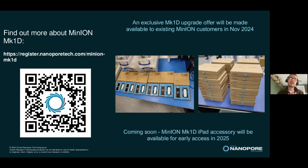So in November, we're looking to move the Mk1D into an open early access, and that will be happening from Wednesday, the 13th of November. And at that point, we're going to begin shipping devices to customers. We're going to provide an exclusive upgrade offer to existing MinION customers, and this will take the form of an email that will be sent out. Anybody that is an existing MinION customer will automatically get emailed this. And also, if you register your interest through the link here on the slide, or scan the QR code and fill your details in, you'll also receive that exclusive offer to be first in the queue to get a MinION Mk1D.